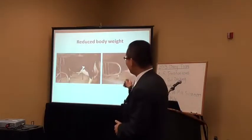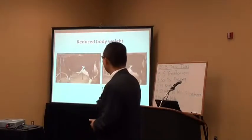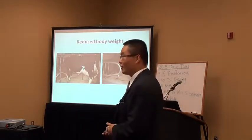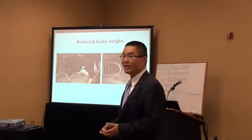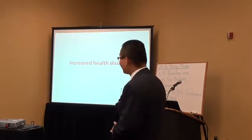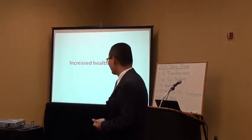Let me show you a picture here. I took the picture of the same cow before calving and after calving. As you can see, the cow becomes more skinny after calving. Actually, a study showed that cows can easily lose 10% of their body weight in the first 10 days of lactation, so they don't really look very good. Associated with all these changes are increased health disorders.